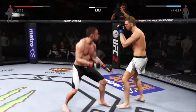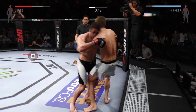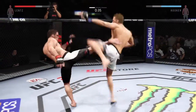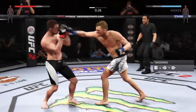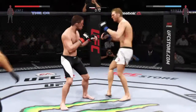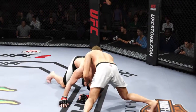High kick! Oh, he hurt him! Big head kick! Looking to finish this fight! Seconds. Solid shot to the body. Good roundhouse kick to the midsection. Oh, that's a big straight. And again. He's really doing a good job of controlling distance and getting off these shots. Saved by the bell. He's got a choke.